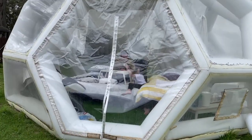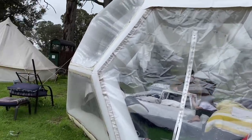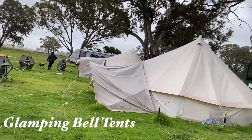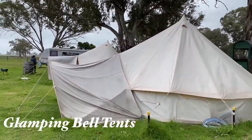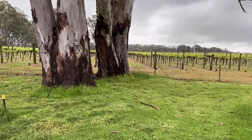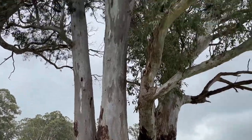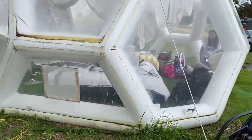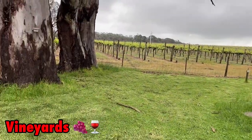Now, guys, I'll just tour you around the Hex Bubble. Behind this Hex Bubble, we're next to those glamping tents. There are people as well staying here with the caravans and stuff. At the back here is a big tree, as you can see. It's at the top of that Hex Bubble where we're staying. And then that is a vineyard.